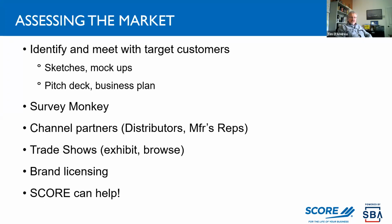You are certainly going to need some kind of a pitch deck that explains on paper or in video why your product, your company is going to be successful. You've got this business plan, you've got this team, and so on. So there's a lot of preparation to meeting with target customers and investors. Investors are certainly going to want to see the pitch deck and your business plan. And SCORE can help you with all this stuff.